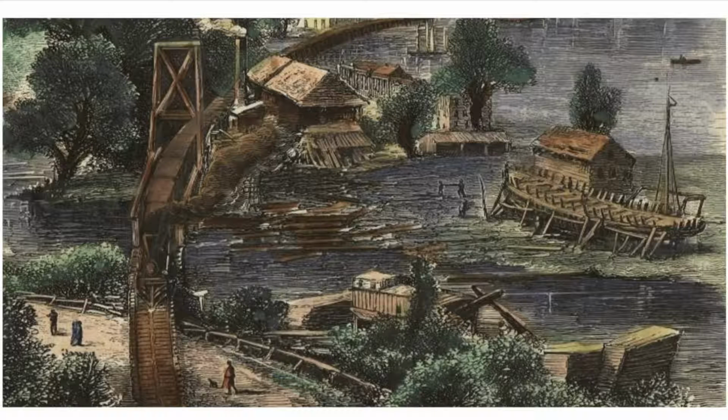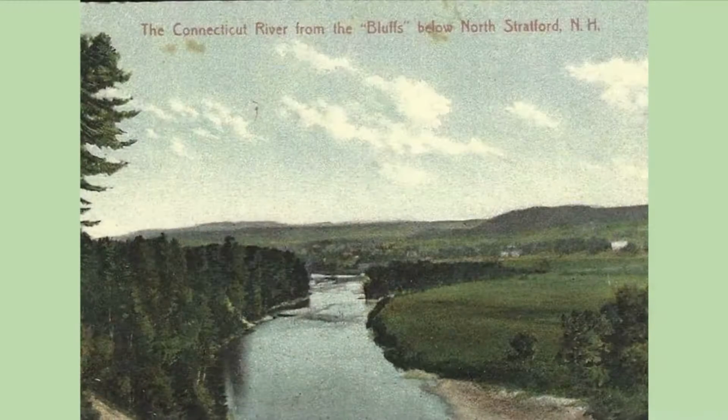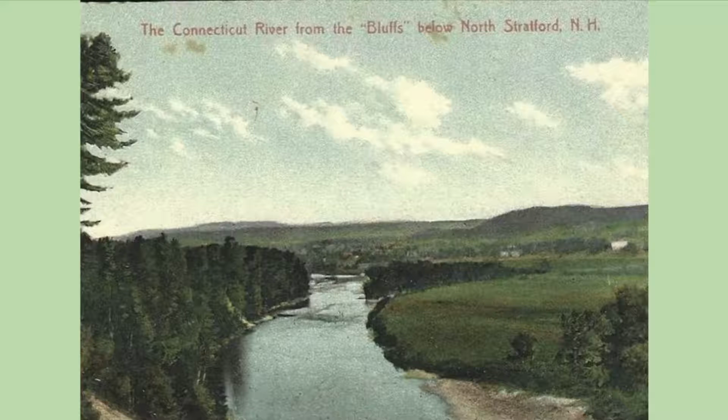Unquote. On June 7, 1879, the Current described another year's activity. Quote, "The main drive of 33 million feet is coming downstream under the management of nearly 300 men. On Monday last, the rear was just passing North Stratford, New Hampshire, about 100 miles from the starting point. The low water has occasioned considerable delay and trouble, and especially at 15 Mile Falls above McKindo's.